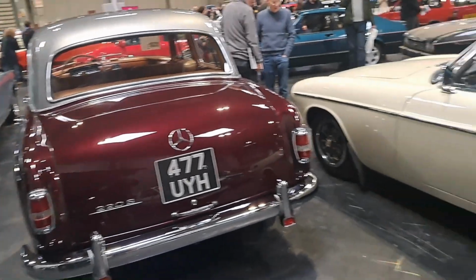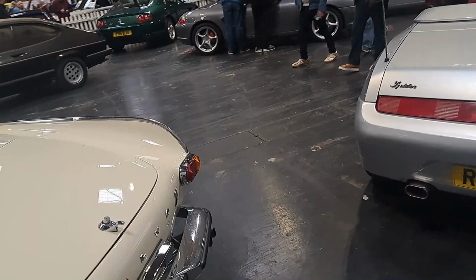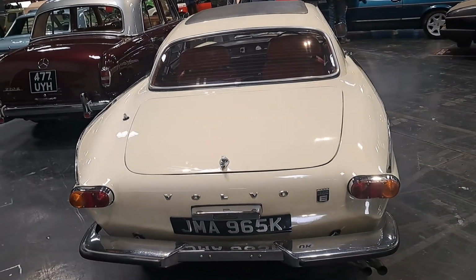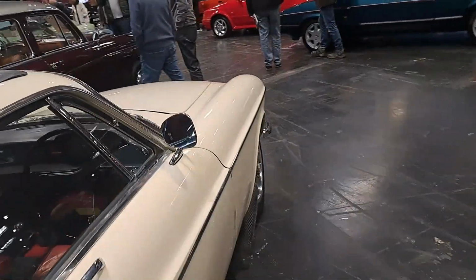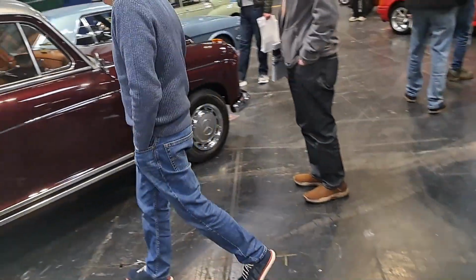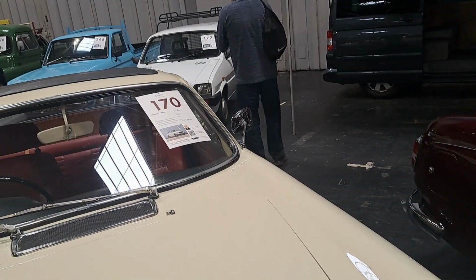Yeah, that's nice. Although I am biased, I prefer this Volvo 1800E, so one of the last ones of these, from the early 70s. Now, some people call these a P1800, that's not correct. The P1800 was only the really early ones that were built by Jensen. Yeah, this is a 1970.